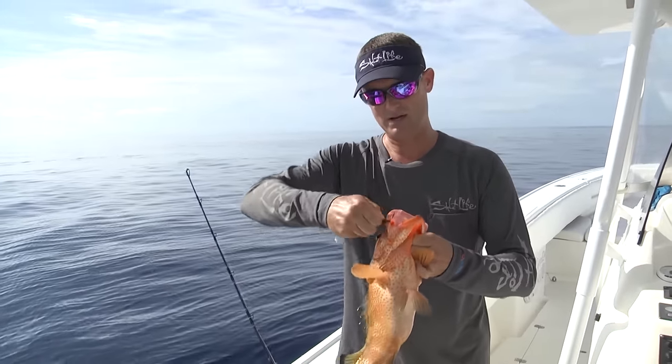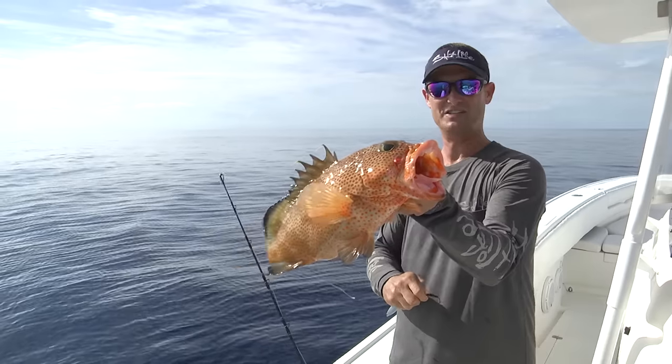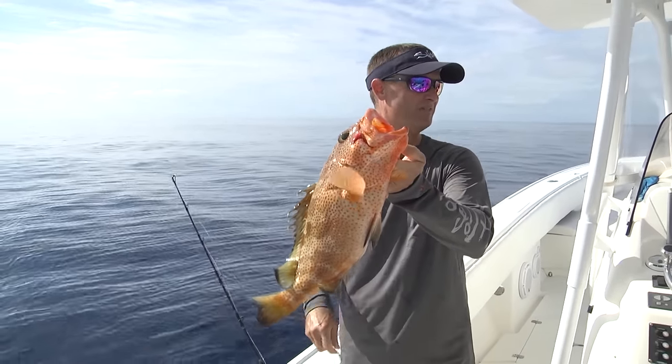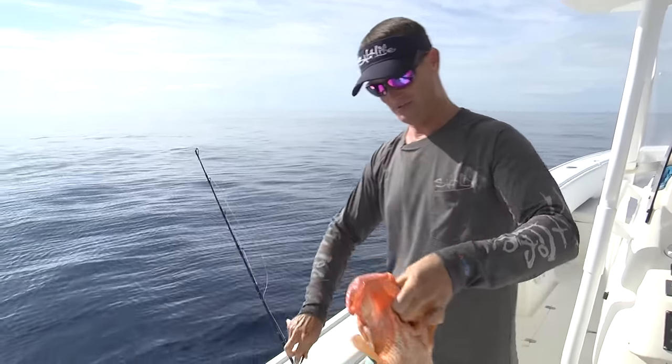But look at this here, man. Nice fish on the jig. Oh yeah, we'll bring that home for dinner. We've let a few go. Put it in the live well. All right, we'll do that.